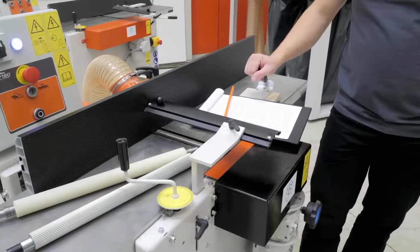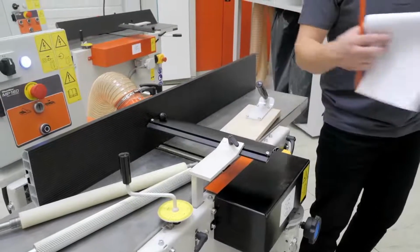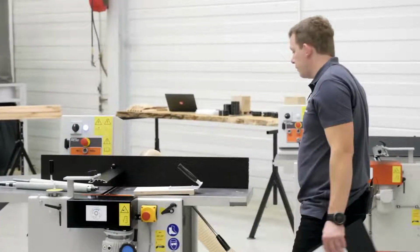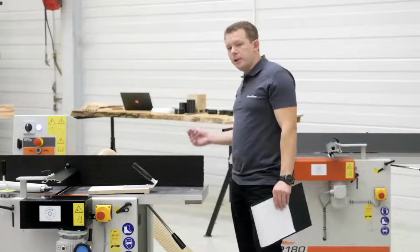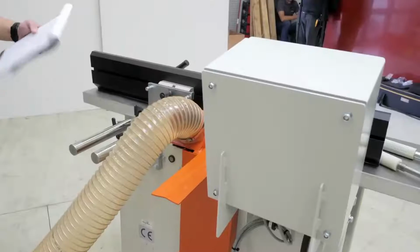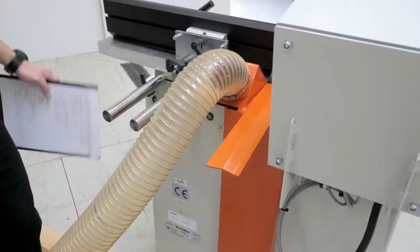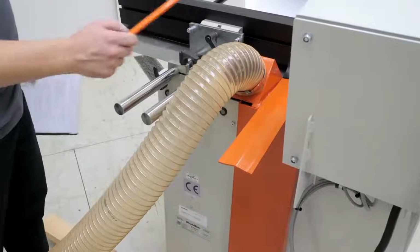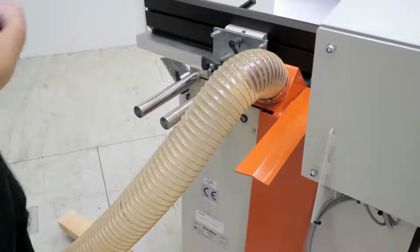Maybe we'll go from the other side of the machine and have a look at the dust chute, the dust extraction point. And quickly, I'll just say a few words about that, and we're going to be moving on to the next machine. So here you can see there's the single dust extraction port. This is a 100 millimeters extraction port connected by extraction hose to our extraction system.